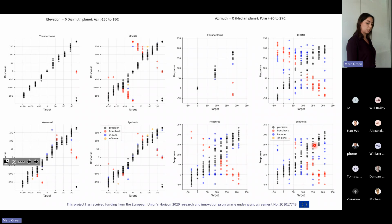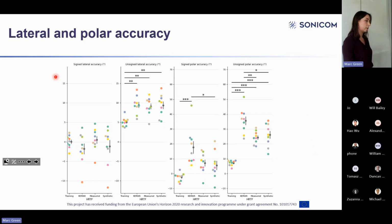But let's actually look at quantifying these. So this is the signed lateral accuracy and also the unsigned, and then the polar accuracy as well. And when we look at the signed lateral accuracy, you see no difference. Each dot, by the way, is a subject. And so we don't see any bias or anything. When we look at the absolute errors, we see significant differences between the free field and then the binaural renderings by about 5 degrees. People seem to have an error.